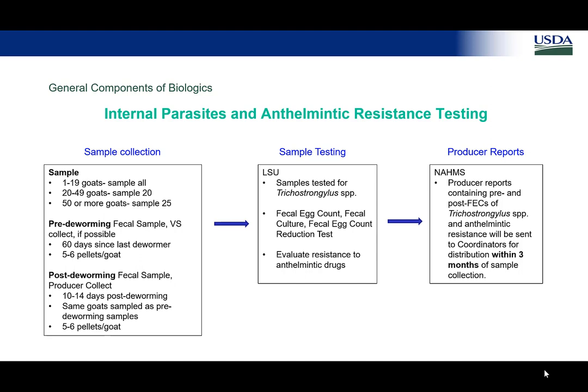All right, so now the internal parasites. As you can see, there are two kits here. The first kit is for VS, and the second kit is for the producer. The VS will be responsible for collecting up to 25 pre-wormed fecal samples. You're going to collect from goats that have not been dewormed in the last 60 days.